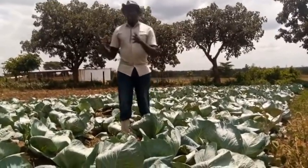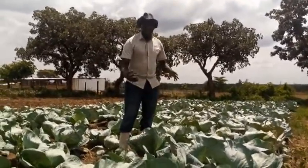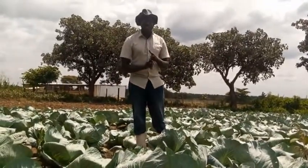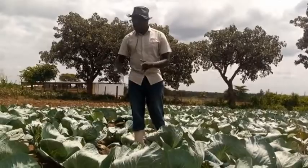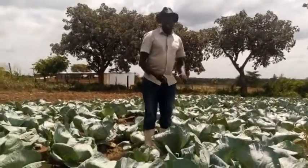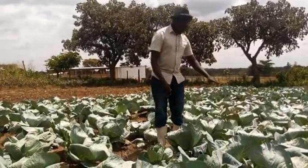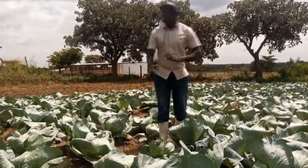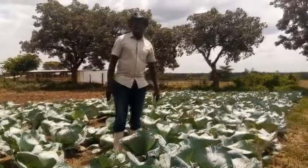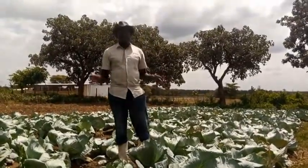So if we had done water harvest, by now we would still be continuing with our production with minimal challenges. But right now we don't have water. We have not harvested water. We have not mulched the garden. So there is no conservation. Rapidly the water has escaped from the soil. Now it is escaping from the plant. That's why you see they have collapsed. They are collapsing. So now the yield potential is already compromised.